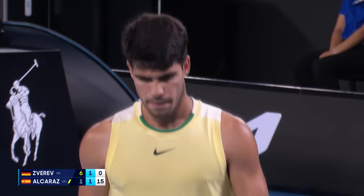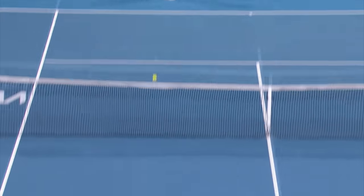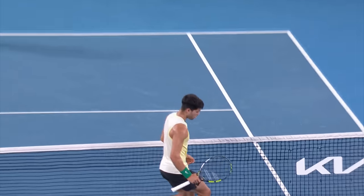15 love. Took his medicine there, just came up through the middle of the court and tried to defend the net, did so.